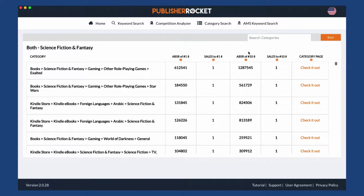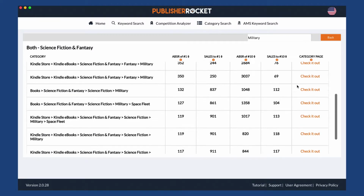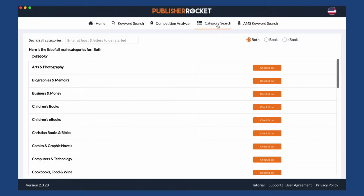Another way to help you find the best category is through our search filter bar up here. With this search bar, if you type in a word or phrase, Rocket will filter out any category strings that doesn't have that exact word or phrase in it in real time. So as an example, if you'd like to see every military type category in the science fiction and fantasy main category, just type in military and instantaneously all category strings that don't have that word military will be removed, leaving you only the strings that have military in it. And if you'd like to go back and select another main category, or just go back to the main category page, click here.